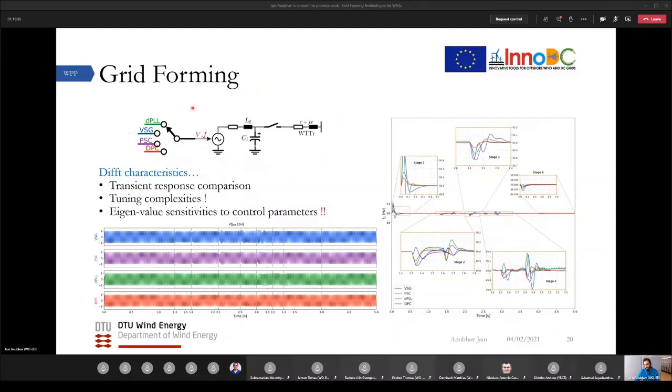So this is what I was talking about before: our wind turbine model at that point in time of the PhD was an average model, and we were just changing the controls and then studying how they react to the energization sequence. These are snapshots from the papers, but if you want, I can open them when we go into the discussions.